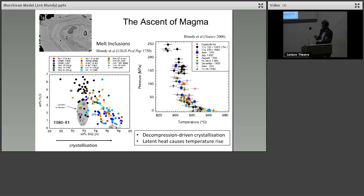In fact, rather surprisingly, this is the same plot. This is pressure. If you want to turn this into depth, that would be about 8 kilometers, and that would be the surface. As the pressure drops, the magma actually gets hotter. The magma gets hotter because the driving force for crystallization is the loss of gas, and the loss of gas drives crystallization. Crystallization releases latent heat, and latent heat makes the temperature go up. So actually decompressing magmas crystallize and become hotter. But this is only taking us down to 8 kilometers. I said there's a deep crustal reservoir at 15 or so.